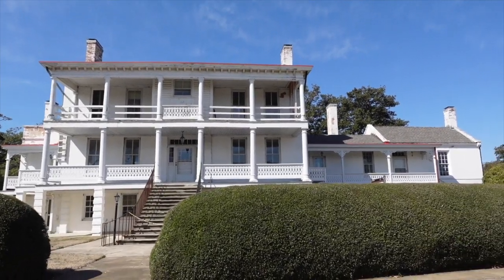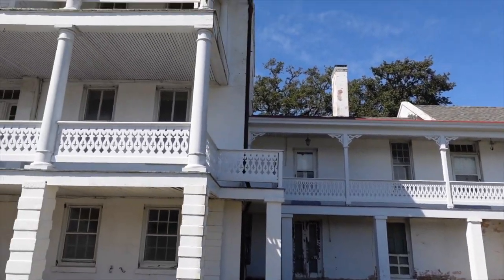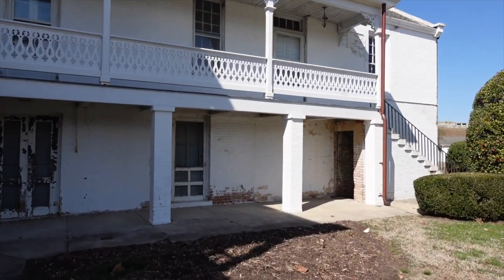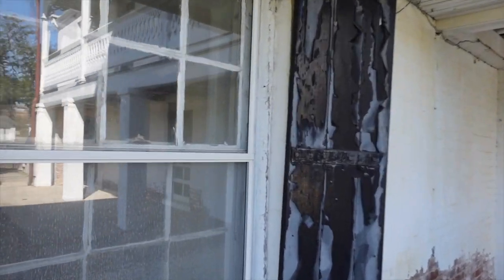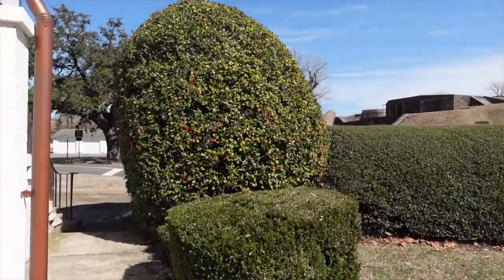Cool. I guess I can kind of walk in here. Pretty nice millwork there. And I guess that takes you down to the cellar. See if I can see inside. Probably it's an empty building. Nothing down there. All right.